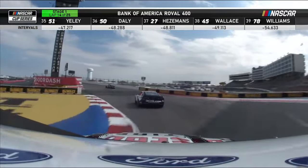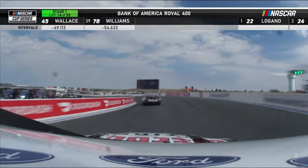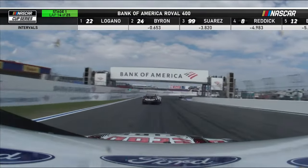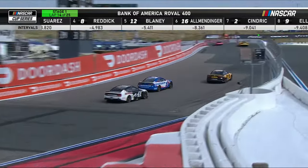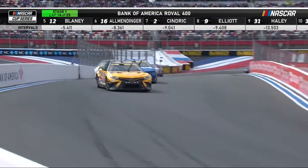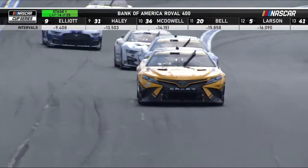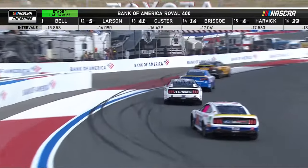IndyCar star Connor Daly in the field, making his Cup Series debut this afternoon. He's driving that number 50 for the Money Team. I spoke with Connor yesterday about getting this weekend started. Unfortunately, on a rough note for that team, they had an issue yesterday in practice. Connor explained to me that he lost all ability to use the steering wheel. Unsure exactly what broke, but the team was able to get it fixed back out there on the track.